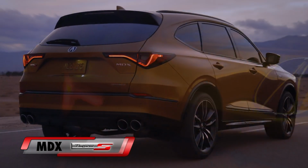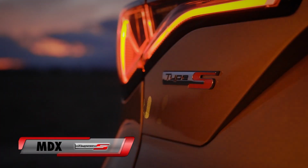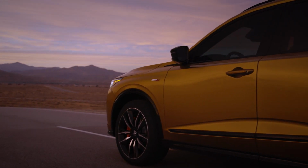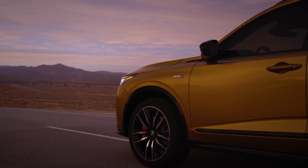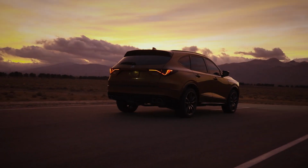We couldn't do that until now because we didn't necessarily have the hardware. Now we've got the engine for it. Now we've got the suspension for it. We've got the chassis that will live up to that. Now that we can do all those things, we're doing it right. And that's what's exciting about the MDX Type S.